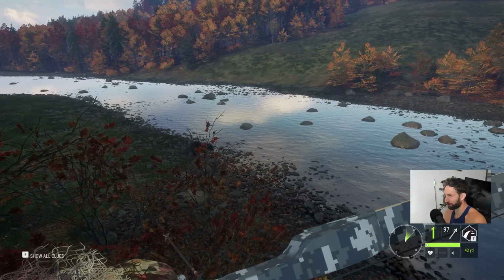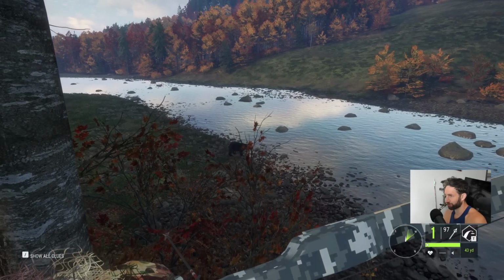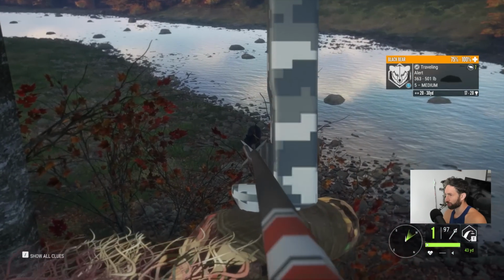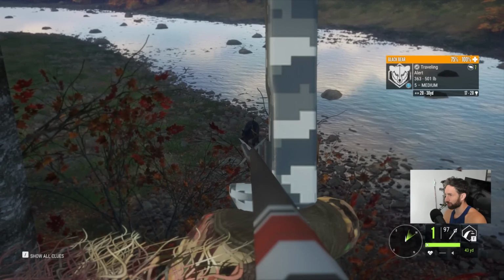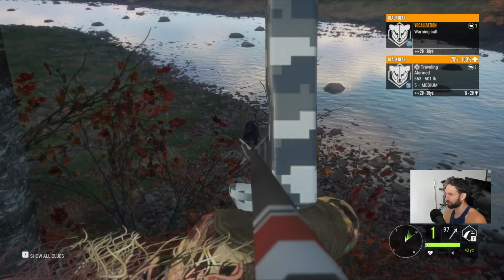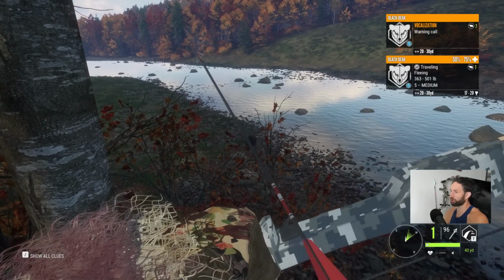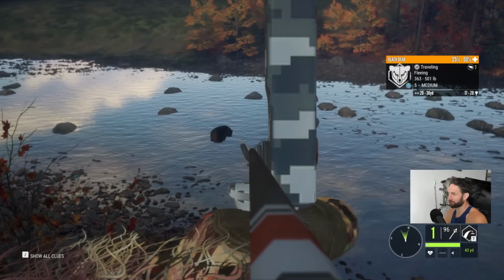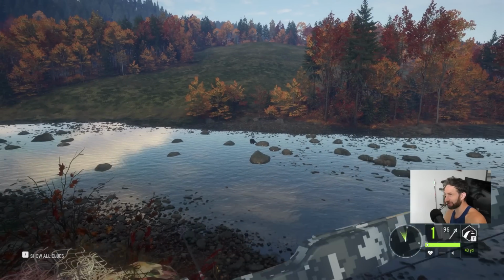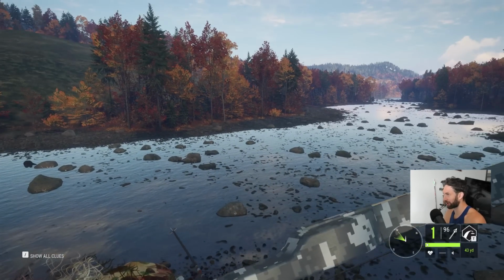Is he gonna go in the water? Oh, we're taking that shot. I don't really like this angle. Oh, we don't have a choice. We're going for it. We smoked him. Right in the front shoulder neck. And he's down. Oh my god.